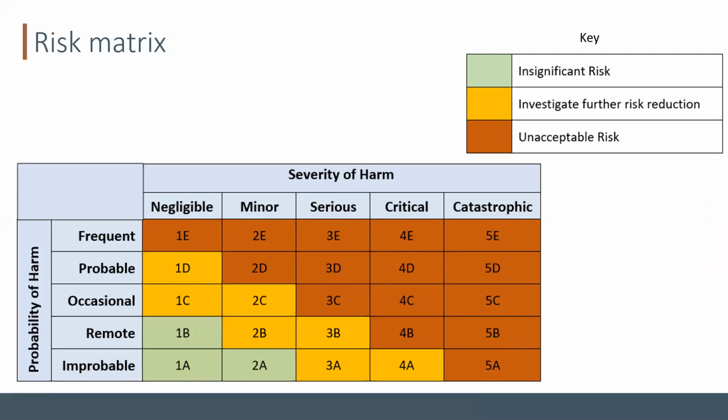But on the rows, we've got the probability of harm, and I don't have their anchors here, but I think most are familiar with these sorts of things. So as we go up on this matrix, we're going to have more frequent probabilities, and then as we go to the right, our severities get higher. So the worst would be up here in the top right corner, where it's a catastrophic potential severity of harm, and it would likely happen frequently. And so our goal would be, as you can see in the key up above here, those things in red, these are unacceptable risks that need to be mitigated as much as possible, and down to the insignificant risks that would likely not cause any harm and be unlikely to occur.